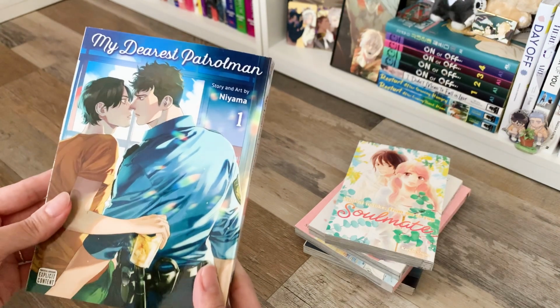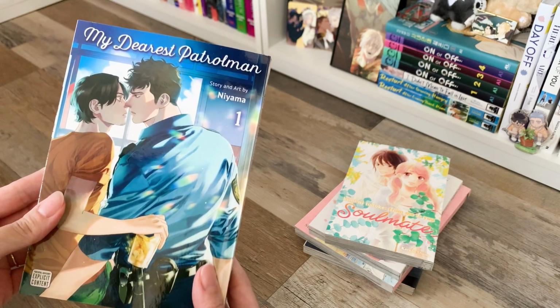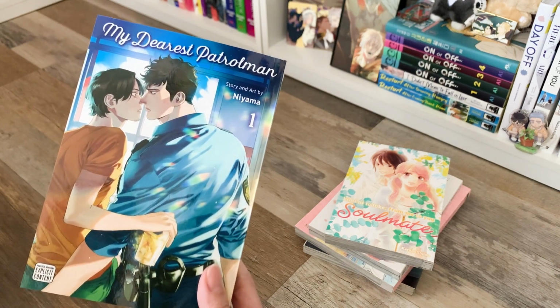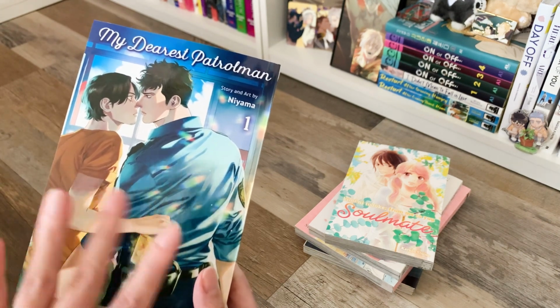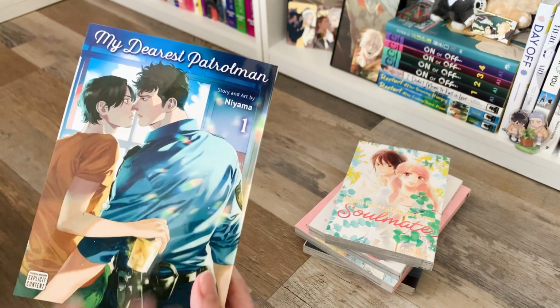But this is a pretty sweet romance story following a guy who used to work on the police force and retired, and then a guy who was helped by him when he was younger and was motivated to join the police force because of him. It is a little bit of an age gap romance, but they're already adults, so a man about to turn 40 and then a 30-year-old.